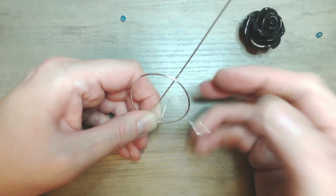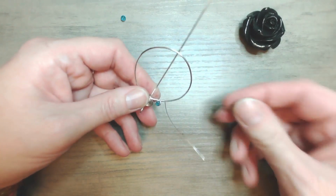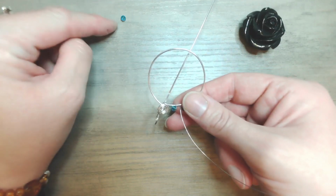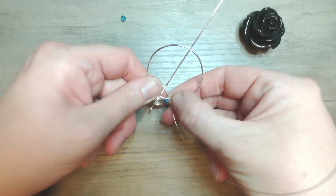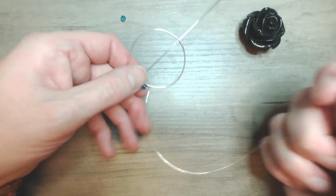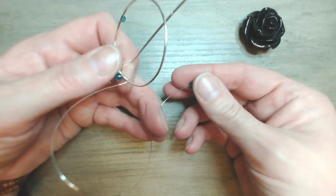Now the number of coils in between the beads will decide for you how far apart your beads fit. If you've got tons of a particular bead or you want to use different beads all the way around, then you can really go as few or as many as you like. So I'm just going to show you one more time. And then I'm going to show you a piece that I've partly completed earlier on.